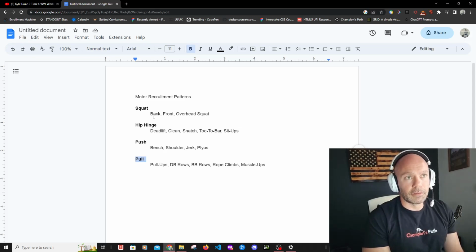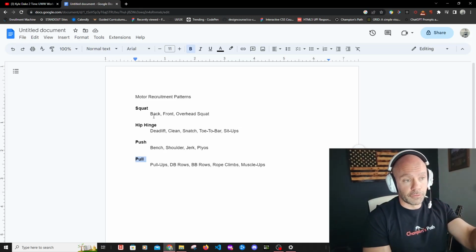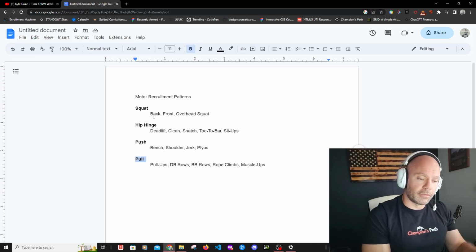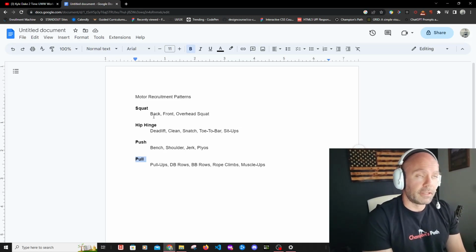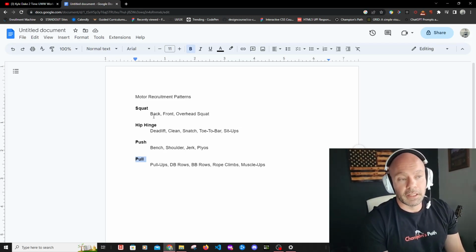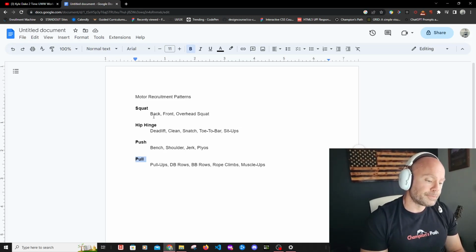That can only be achieved through purposeful training of these motor recruitment patterns that show up across the board, that transfer. Your back squat mechanics will transfer to your shot, for example. Your bench press will transfer to pressing yourself off the mat or pummeling into him.